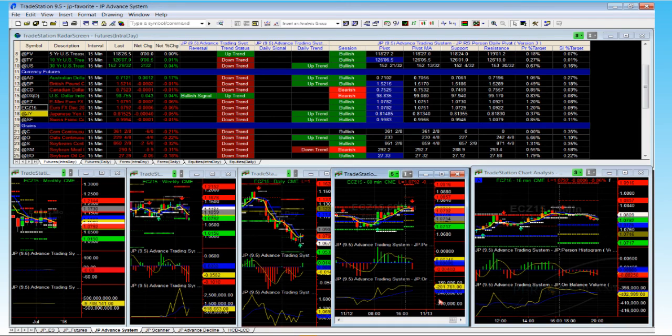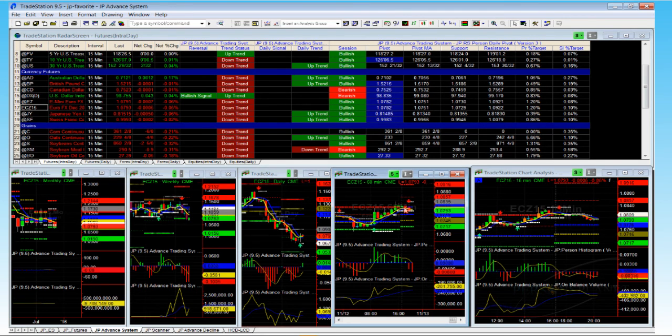So that's one combination. Then if you start to see that the momentum is starting to fade and the volume is starting to flatline, this market may be due for a pullback or a correction. So these are really excellent tools.